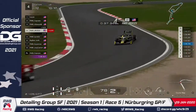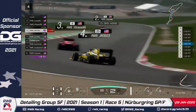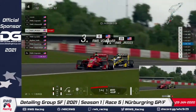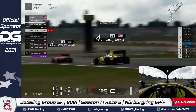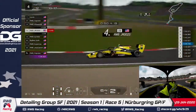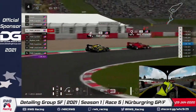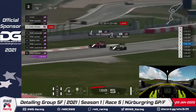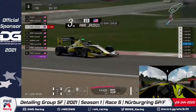Whew, there's a lot going on here. Let's go to J-Rod's view here. Let's go inside the car with him as J-Rod's trying to track down Grasso right there for that third spot. J-Rod really is. Look at that. Here he goes. And he makes the move stick.